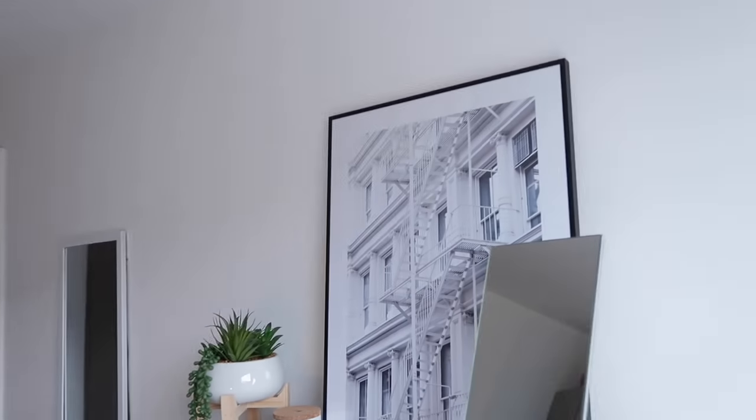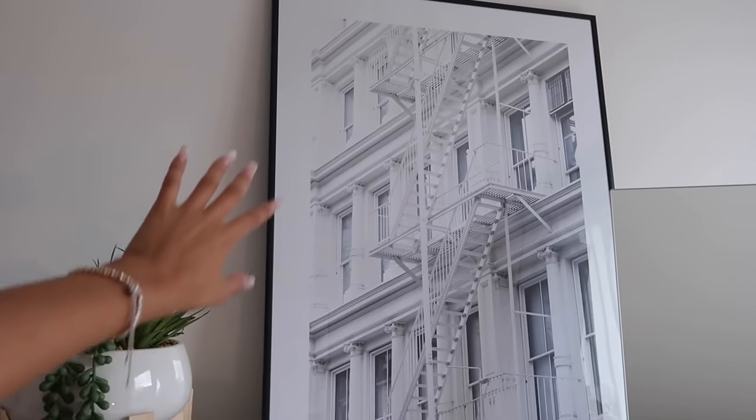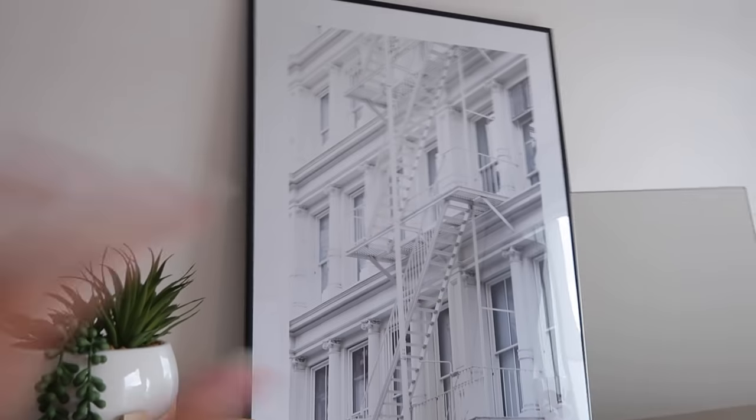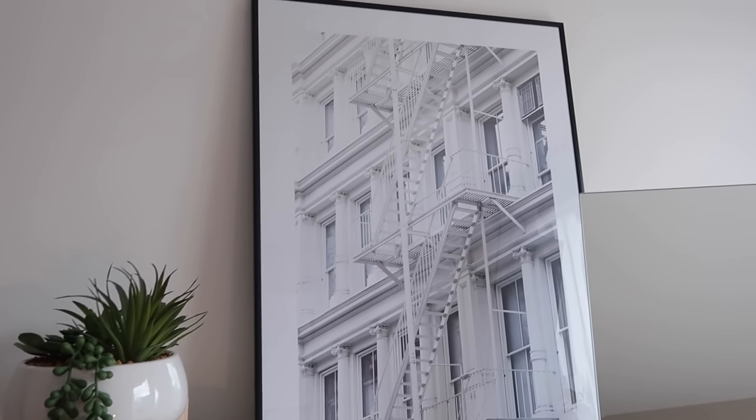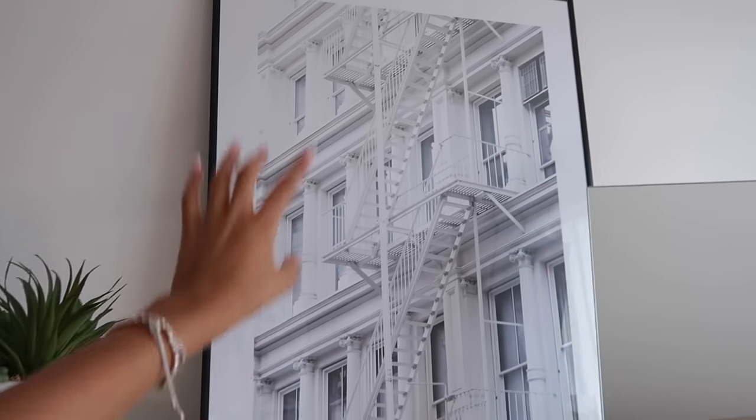And then I've actually got another Decenio print here as well. I absolutely love this one. Kind of just like a white building with the fire escape stairs. I really love this. I feel like this is totally my vibe as well. I love this print. I honestly think this one's my favorite because I feel like this one is just so me. I mean, I absolutely love these ones as well.